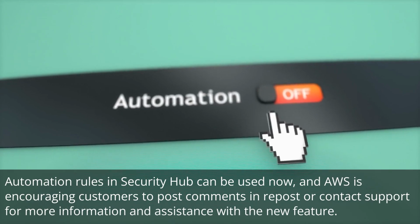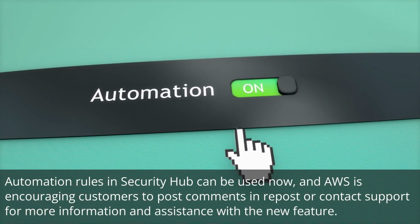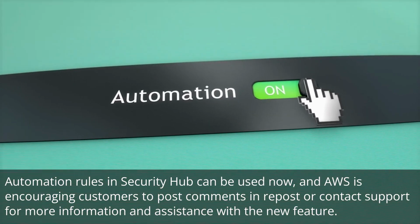Automation rules in Security Hub can be used now, and AWS is encouraging customers to post comments in re:Post or contact support for more information and assistance with the new feature.